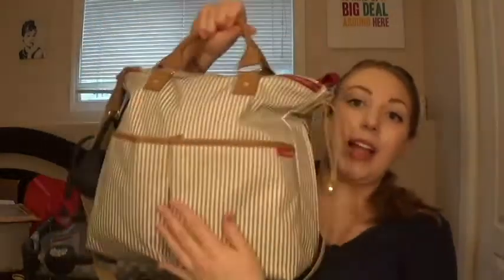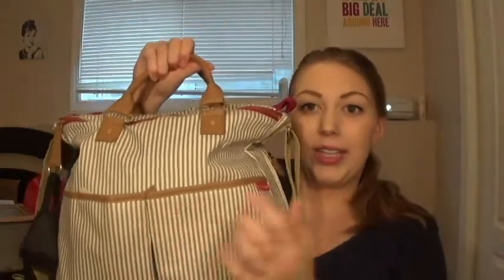So I am still using my Skip Hop Duo signature bag in the French stripe print.